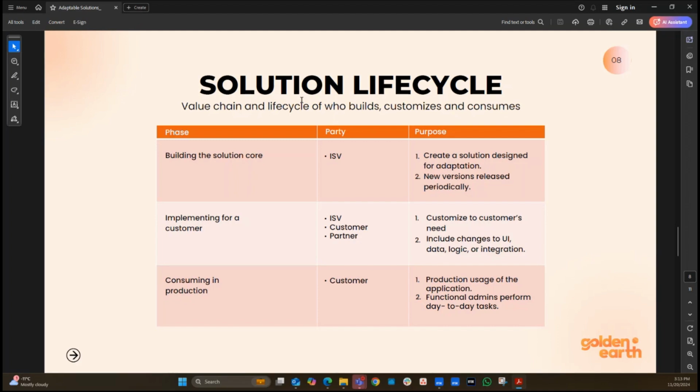And then the third part is really just about consuming the application in production. So it's the end customer who does it basically.